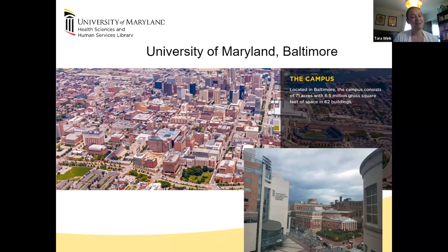We are located downtown Baltimore, surrounded by businesses, very close to the Orioles, all of these amazing things that are an urban campus. We were founded in 1807 as the College of Medicine of Maryland, and we trace our founding to that date, which makes us the oldest University of Maryland campus in the state system of Maryland. We have roughly 7,000 students across 7 professional schools, so heavily professional studies and graduate studies, not many undergraduate.